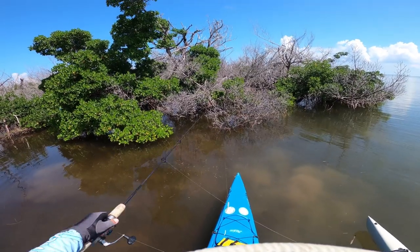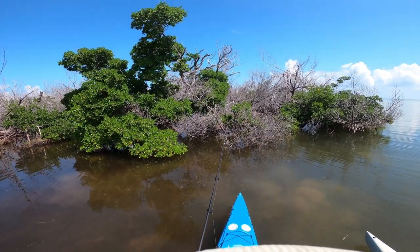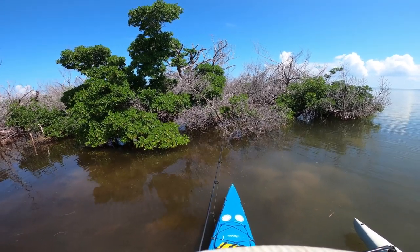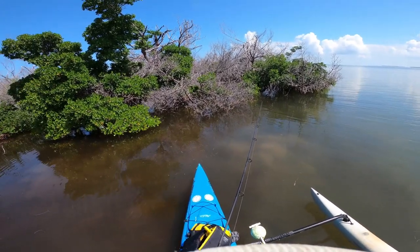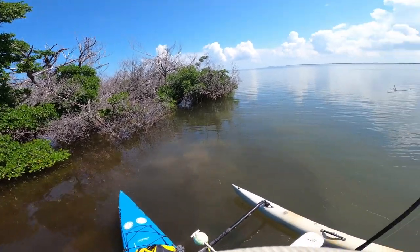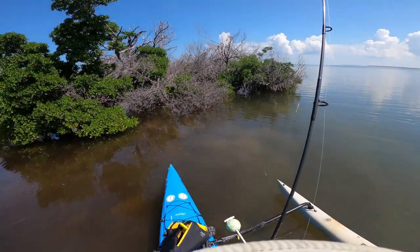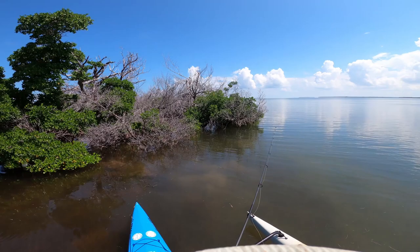I can see them in those trees. Don't twist, don't twist, don't twist, let go. Oh no, hooked on that little branch. Oh, that's going to scare him. There it goes. They're not freaking out, they're just, oh, right into another tree.